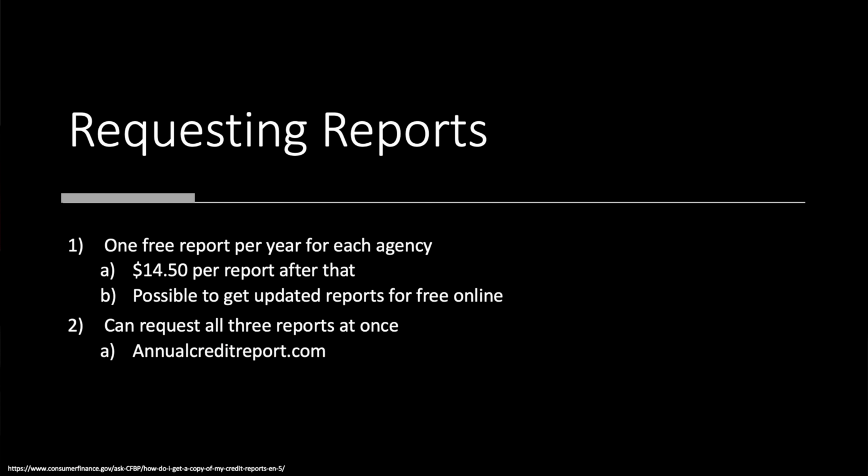Now, we're just going to check one of them just so you can see what it looks like in a second. But how would you go about doing this if you wanted to see what was on your credit report card, basically? Well, the good news is the CFPB, Consumer Financial Protection Bureau, makes it easy when they're outlining this information. So everyone gets one free report a year from each agency. If you want another one, it's $14.50 per report after that. However, as we're going to see, it's possible to get updated reports for free online.